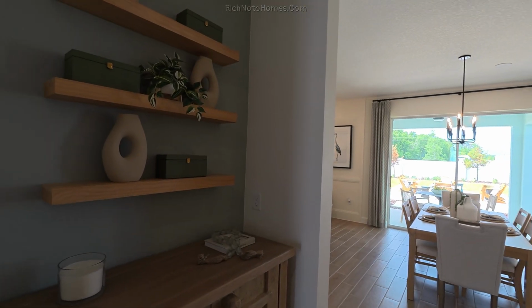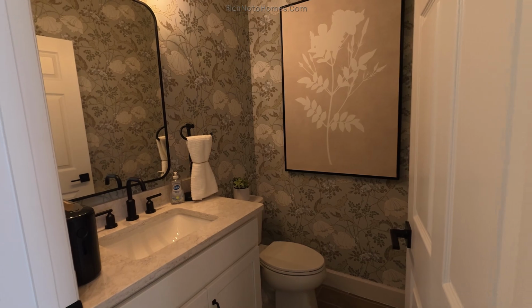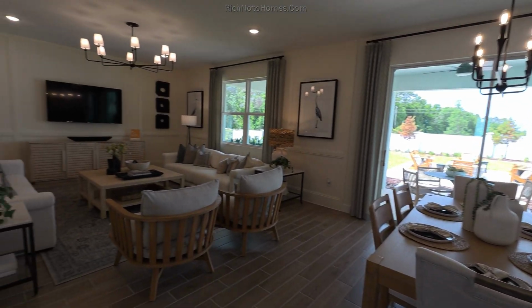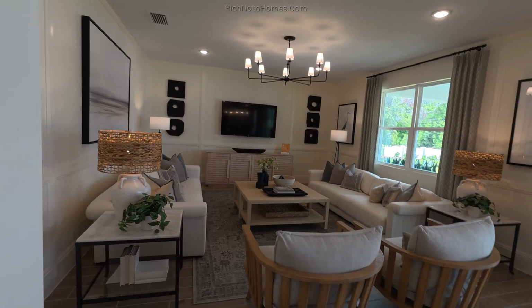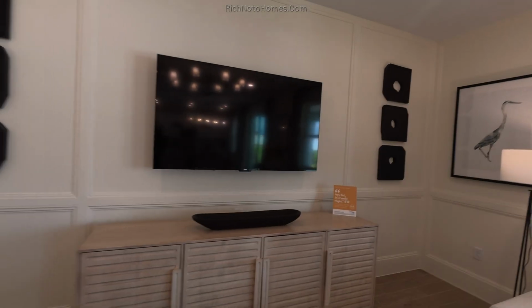So let's see, this is kind of interesting. Now here we have a half bath as well. So, got a nice big living room.